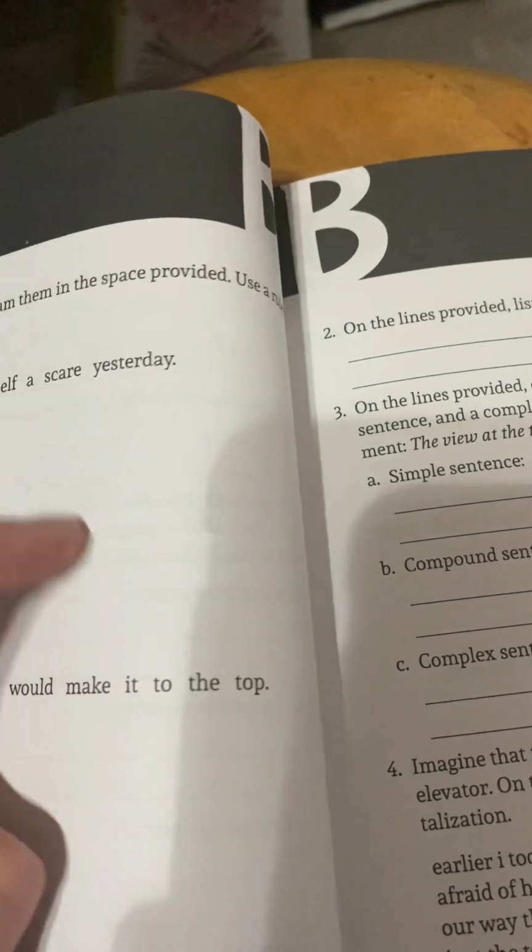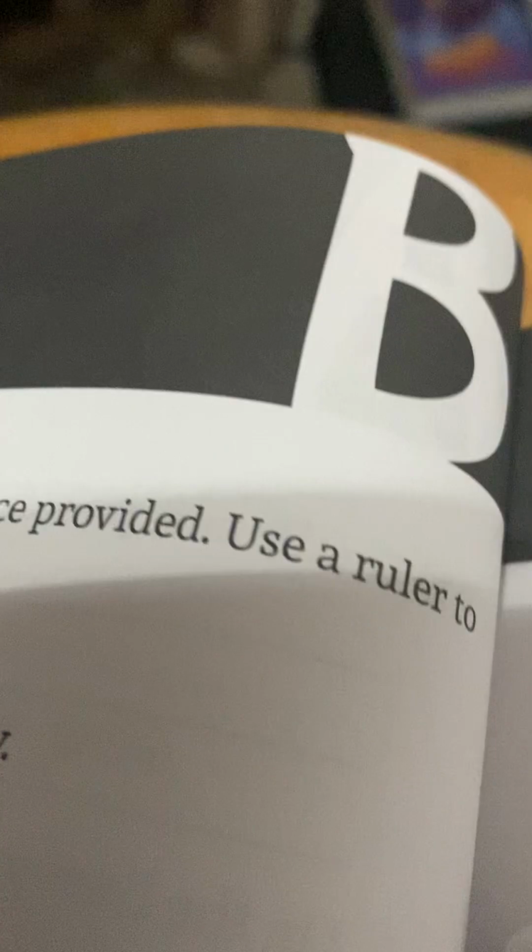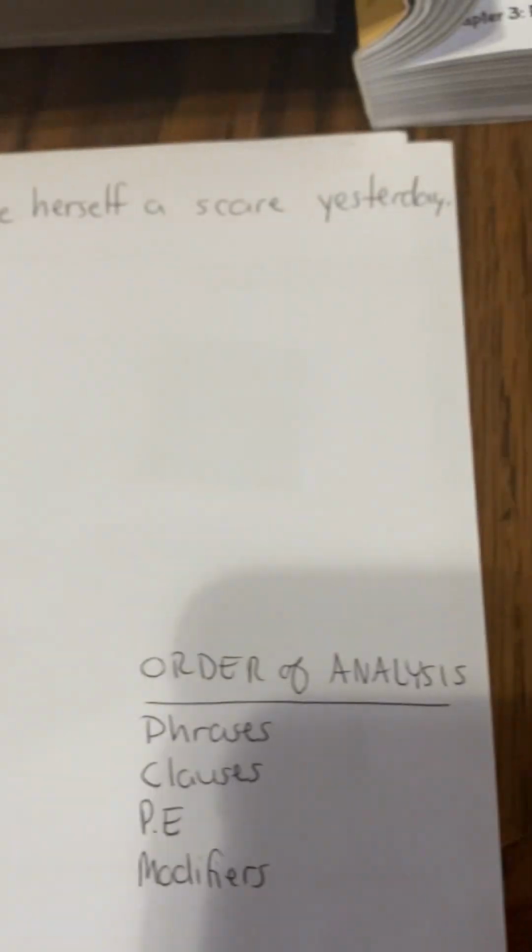Okay, our first, thank you, Zuri, for that. Our first sentence is, the lady at the Space Needle gave herself a scare yesterday. Okay?